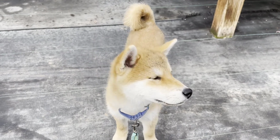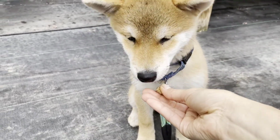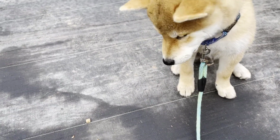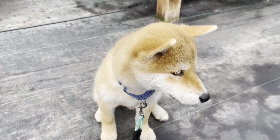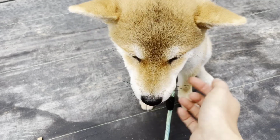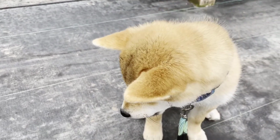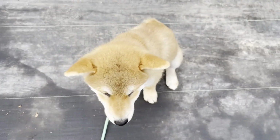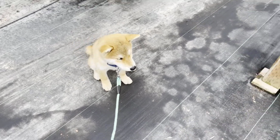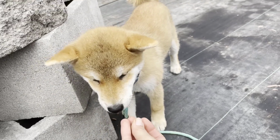Taiko, sit. Good boy. So I've gone back to using a lure a little bit, just since we're in a new spot. And if he doesn't want the treat, sometimes I'll throw it on the ground, see if he wants it. Or just offer him some different variety. It's kind of new that he's just starting to take treats away from home when he's this distracted. So I like to see even just the really simple things that he can start to focus. Taiko, come. Yes, good job, buddy.